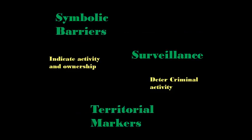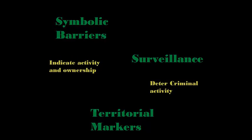Let's review quickly. Symbolic barriers, surveillance, and territorial markers all work together to indicate activity and ownership and deter criminal activity, all of which create defensible space.